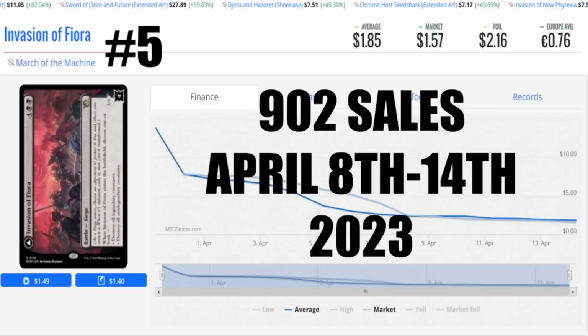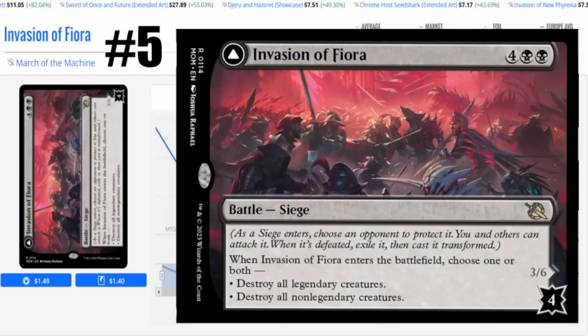But when we take a look, let's see what we're talking about here. The Invasion. All right, it is 2 black and 4 other. Battle, Siege. Remember this new card, guys. As Siege enters the battlefield, choose an opponent to protect it. You and others can attack it. When it's defeated, exile it and cast it transformed. I didn't pull up the transformed cards, but you guys can look them up.